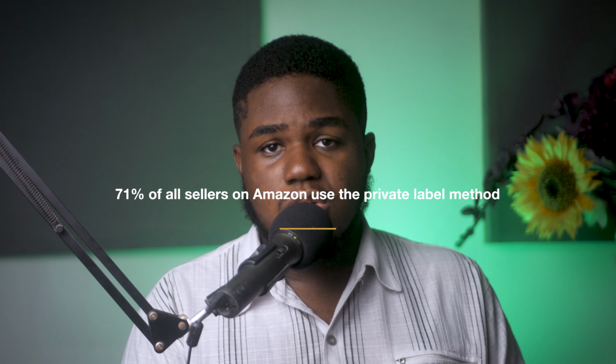But as we said, private label is the most profitable and the most scalable of all these options, and so that's why we'll be focusing on it in this course. By the way, 71% of all sellers on Amazon use the private label method, so you can see it's very effective. Here's a basic overview of how private label works on Amazon.